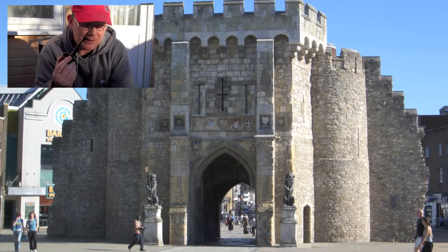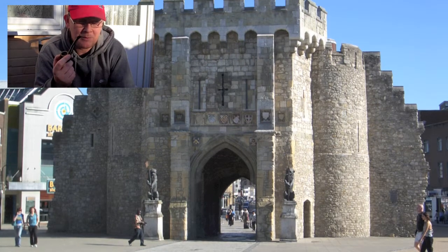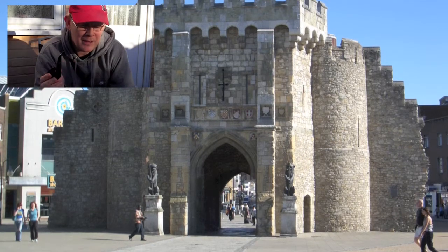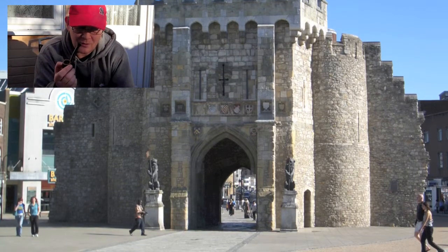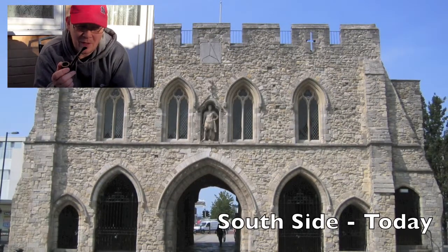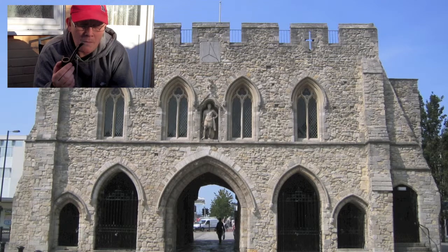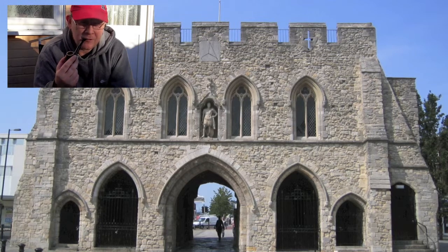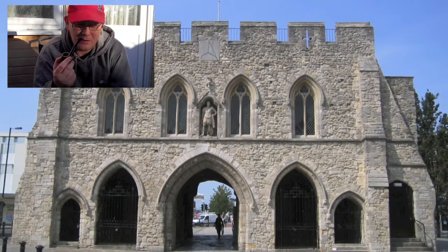It says, the Bargate is a building in the city centre of Southampton, England, constructed in Norman times as part of the fortified walled city. Bargate was the main point of entry and exit to and from the north. Since Southampton is on the south coast, this made the Bargate the main gateway to the city. The Bargate is a Grade 2 listed building and a scheduled monument. The Bargate was built circa 1180 and is constructed of stone and flint. Additional archways were added in 1764 and 1774.